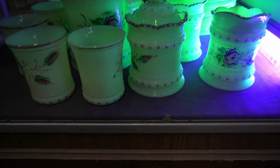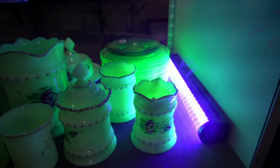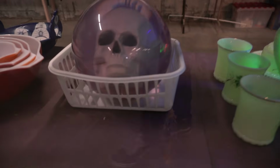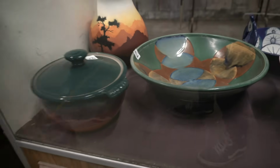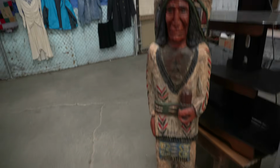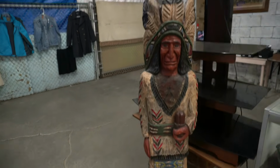And this is Heisey Vaseline glass. There's some uranium glass back there. Bowling ball with a skull in it. Pyrex, more pieces, right there. Cigar store dude.